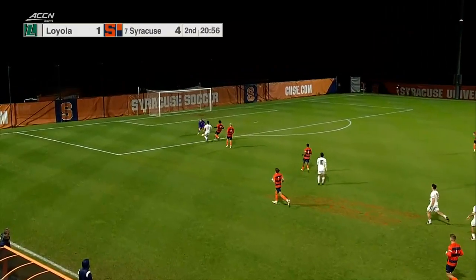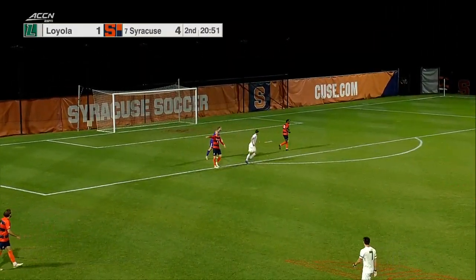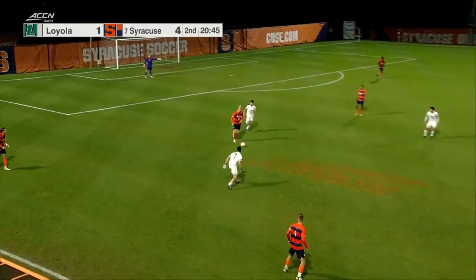The other way, though, it's Sweeney. His pass too far ahead, and Shealy collects. A good change of pace for Syracuse to have a high-scoring game, especially after losing to an out-of-conference opponent just last week.